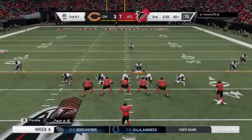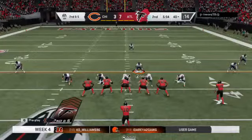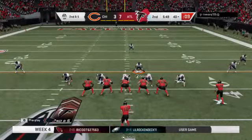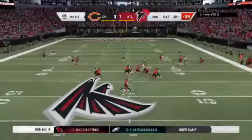Watch the run. Just stop, baby. That's a baby stop. Hey, orbit. Check. Crunch. Yeah. 2nd and 5.